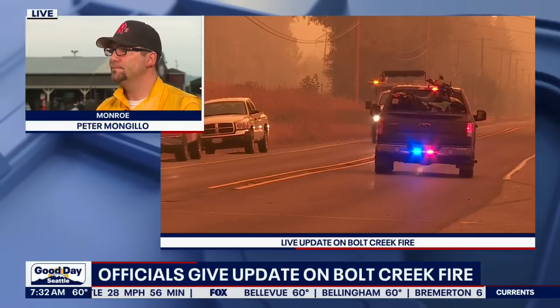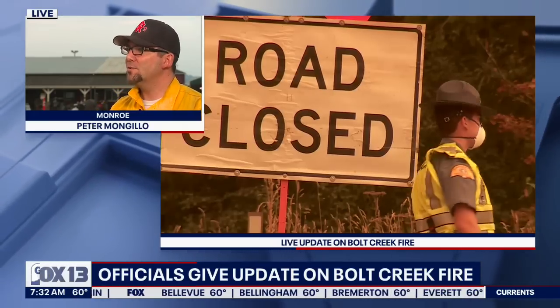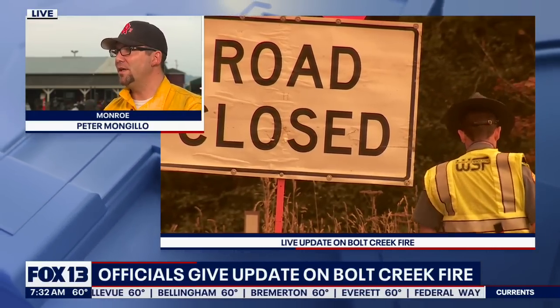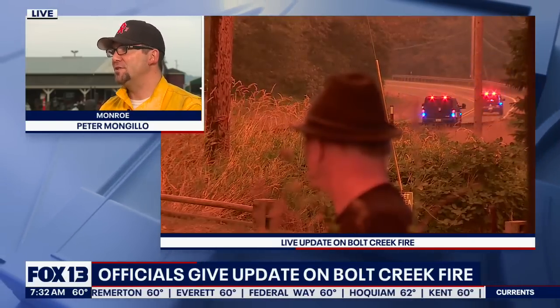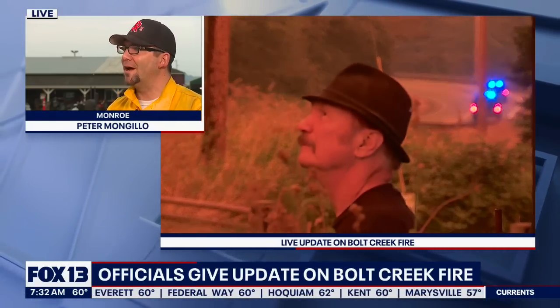You said there are some concerns about potential thunderstorms too? That's correct. When you get this type of humidity, heat, and also the mountains, you have the potential for thunderstorms. So they're keeping an eye on that right now as well. So in way of evacuations, I know about 50% of people still had not evacuated from that level 3 zone. Where do those stand?